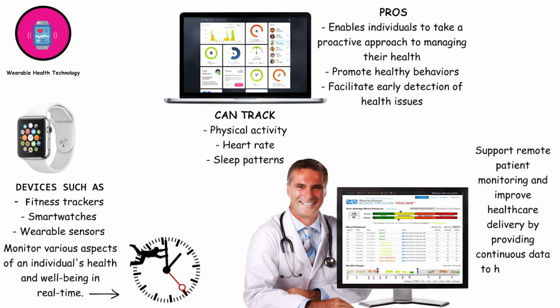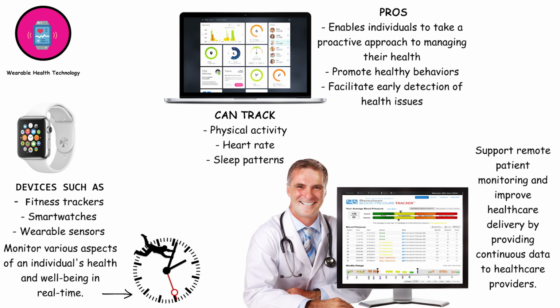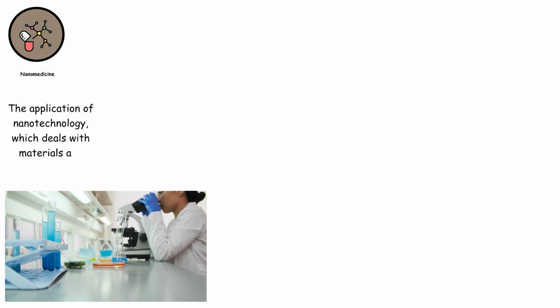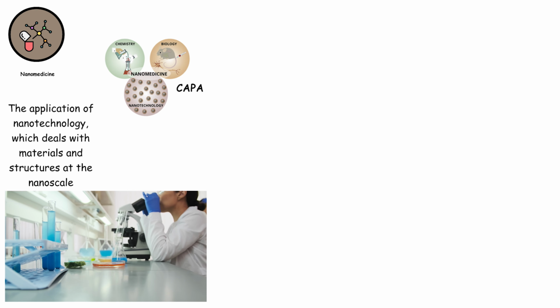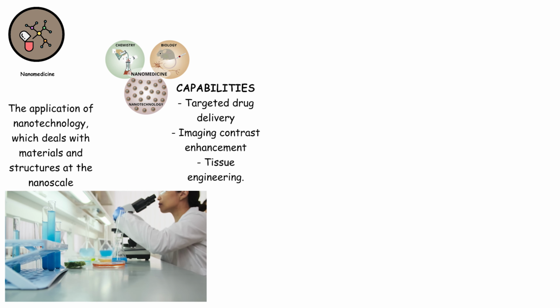Additionally, wearable devices can support remote patient monitoring and improve healthcare delivery by providing continuous data to healthcare providers. Nanomedicine. Nanomedicine involves the application of nanotechnology, which deals with materials and structures at the nanoscale, to diagnose, treat, and prevent diseases. Nanomedicine offers unique properties and capabilities, such as targeted drug delivery, imaging contrast enhancement, and tissue engineering.